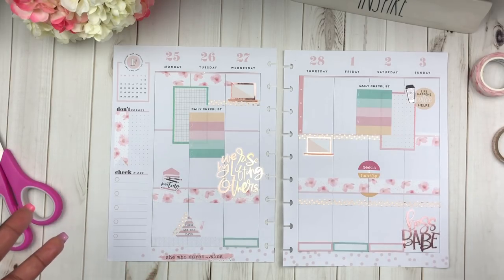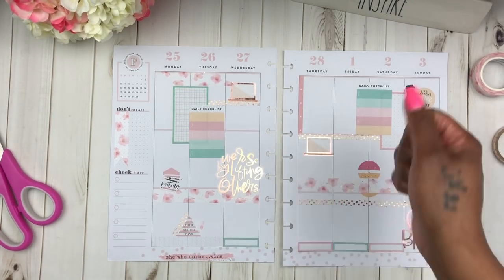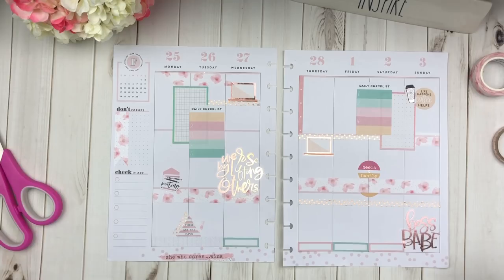So I hope this has been helpful. I hope you've enjoyed it. I hope you like the little bit of creativity I added in here with my little abstract cutting skills and all of that good stuff.